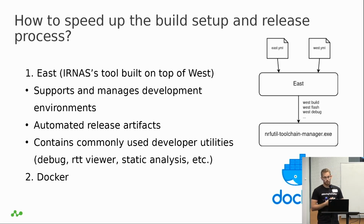It also supports automated release artifacts. There is one command you call, East release, and it's going to build all the software and all the firmware that you need that consists of your release, and prepare it in a nice zip package so you can upload it on a GitHub releases page. It also contains some commonly used developer utilities.